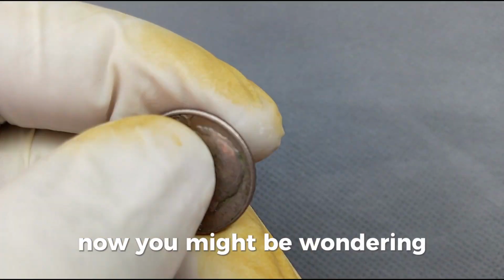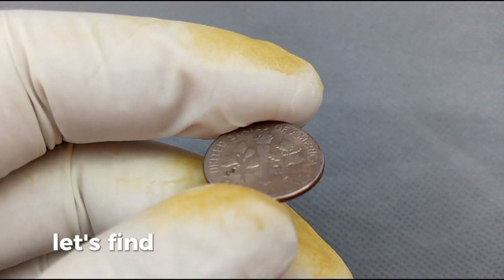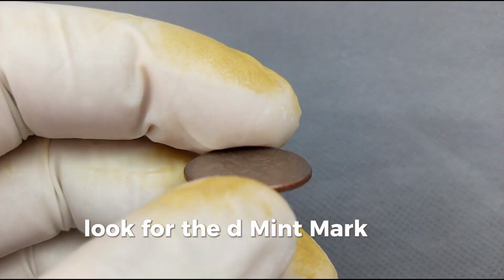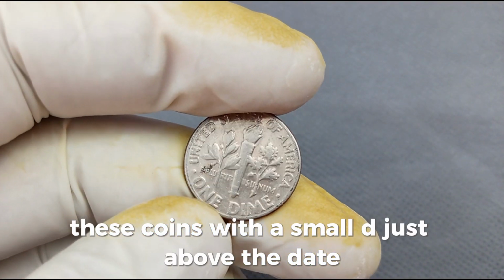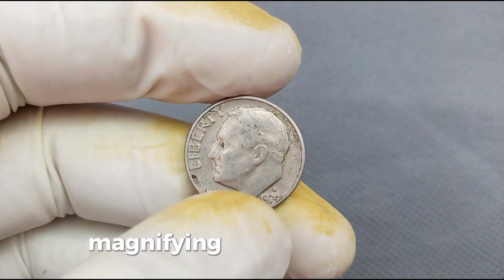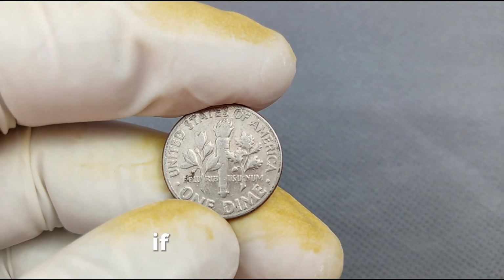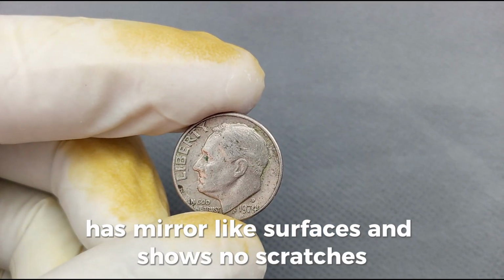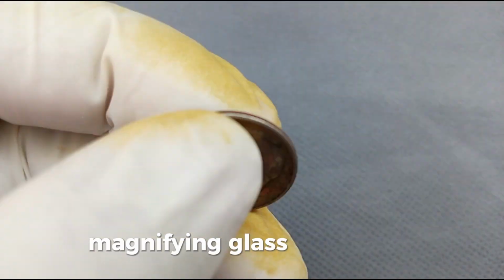Now, you might be wondering, do I have one of these rare dimes? Let's find out. Here's what to check. Step 1. Look for the D mint mark. The Denver Mint marked these coins with a small D just above the date. If there's no mint mark, it's a Philadelphia issue. Step 2. Inspect the condition. If it looks perfect, has mirror-like surfaces, and shows no scratches, it might be a rare high-grade example.